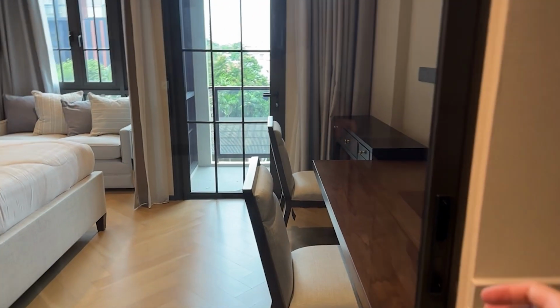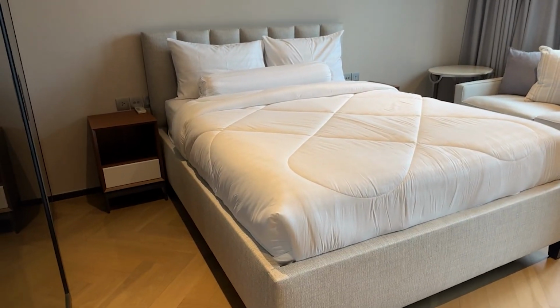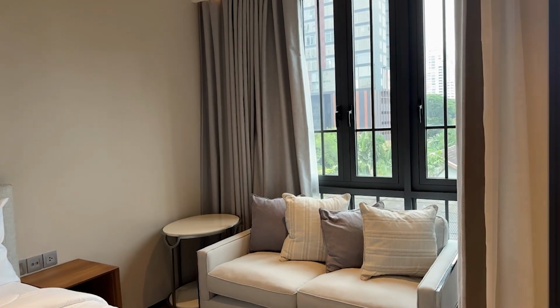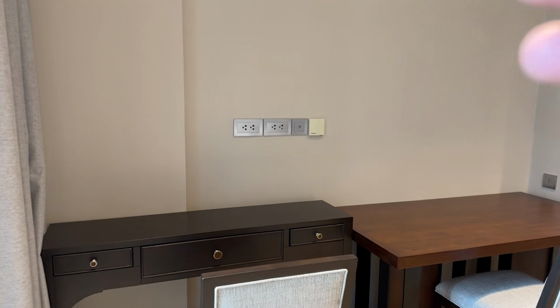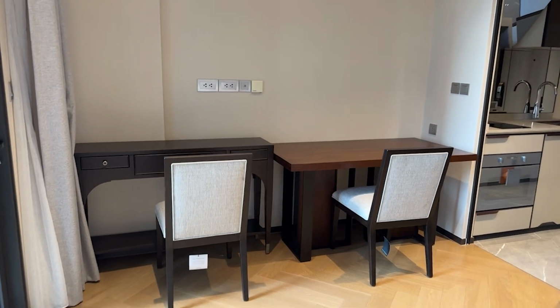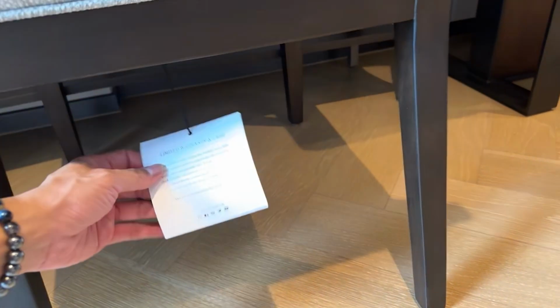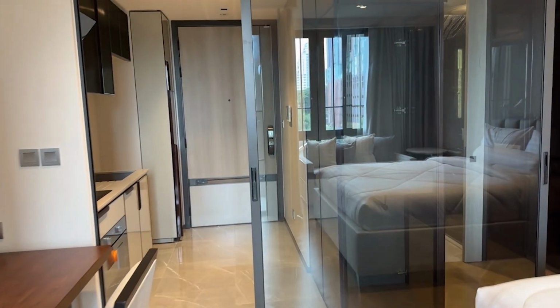Let's take a look inside. This is located in Sukhumvit 61. We have a king size bed, and also a couch, very cozy. The style of the design is contemporary British. If you live here, we can discuss putting a television here. As you can see, the chair is still brand new. See that? The brand tag is still here, which proves the owner hasn't been using it. You can close that sliding barn door.